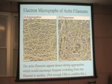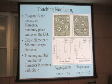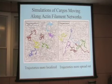So these look denser during aggregation than during dispersion. We don't have enough to quantify that, but we can get a measure of that density by plunking down little circles whose diameter is the diameter of a cargo, and then counting the number of yellow filaments going through the circle. We call that the touching number, and it's about 8 for aggregation and 4 for dispersion. And then we use that in Monte Carlo simulations that we do.